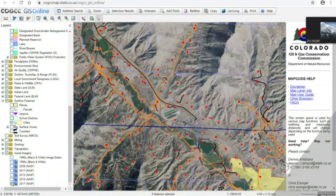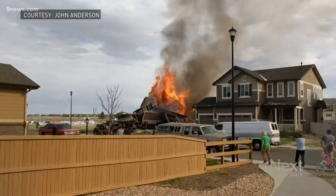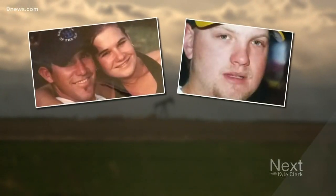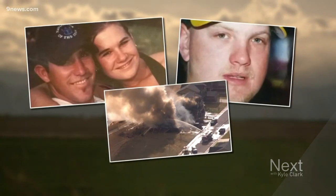Knowing what's between those dots, the wells, is something Erin Martinez has pushed for. The public has a right to know what is in the ground in and around where they choose to live. She's pushed for it since her home exploded in 2017. She survived. Her husband and brother were killed. The cause of the blast, an improperly abandoned flow line severed during construction.